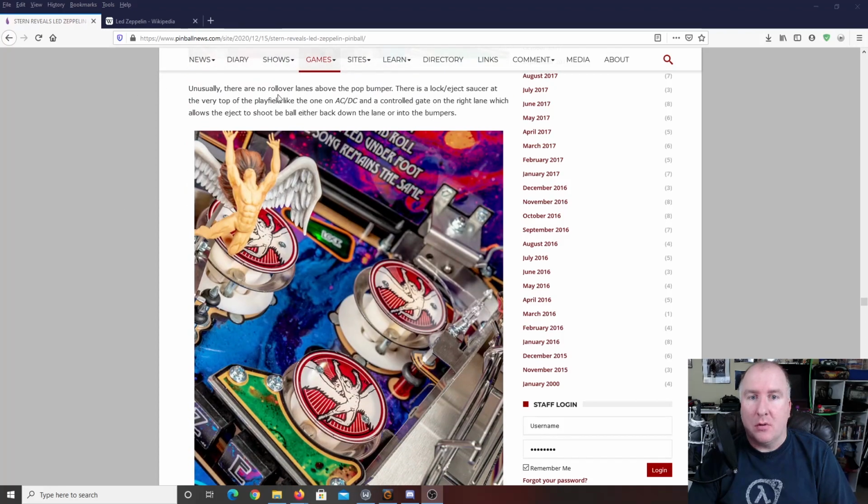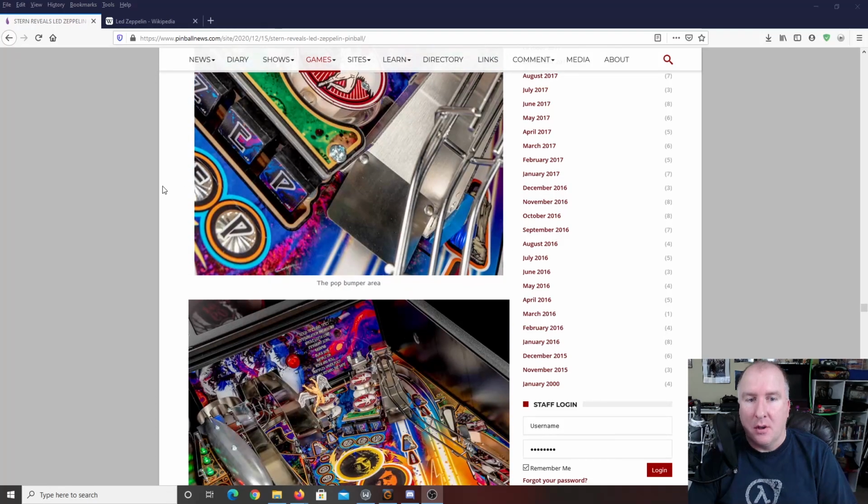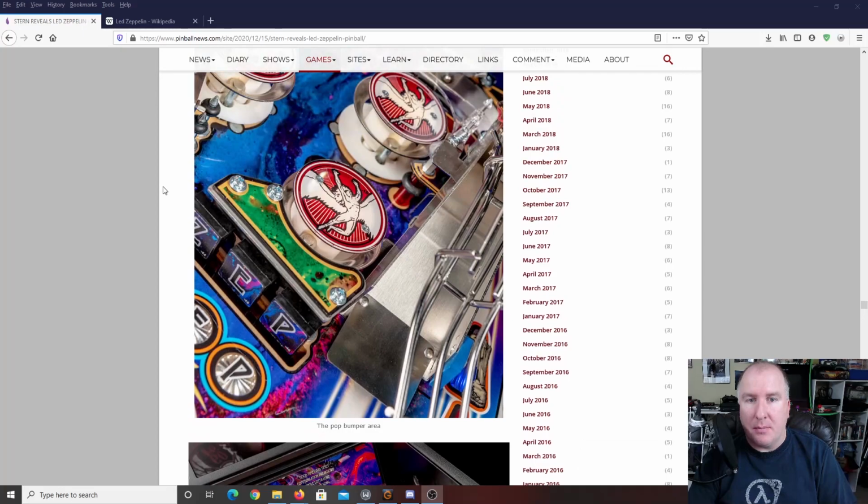Usually there's no roller lanes above the pop bumper, but there's a lock eject saucer at the very top of the playfield, like the one on the AC/DC and a control gate on the right lane, which allows the eject to shoot the ball either back down the lane or into the bumpers. And there's your bumper area. Pop, pop, pop.